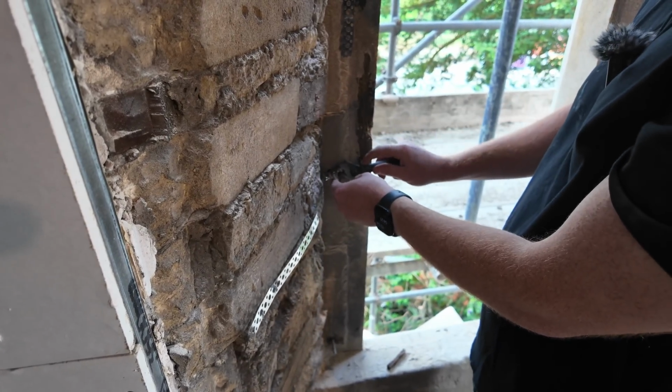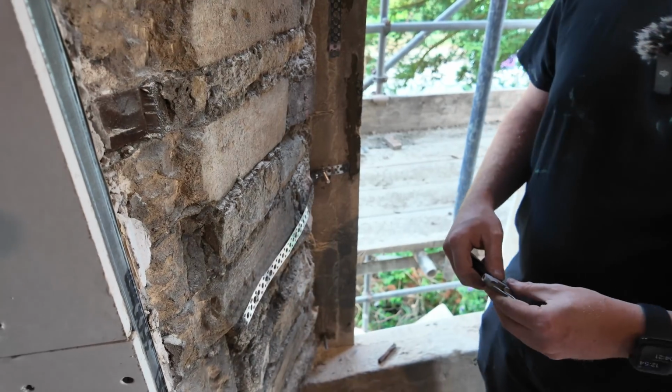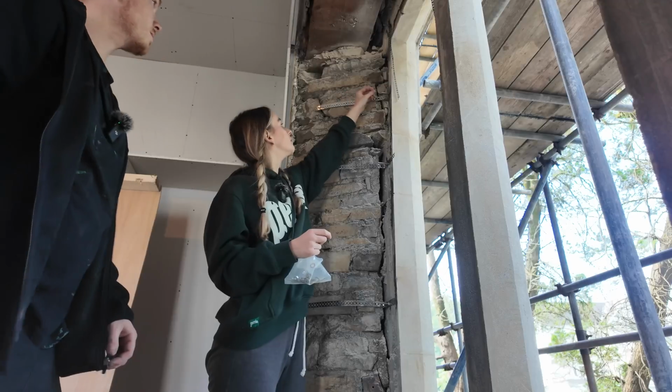So let's just double check that. Yeah, just kind of pulling it out, but just leave it. Let's leave them there for a bit. Okay, then you can do a bit more. We waited an hour and now these are nice and secure, we think.